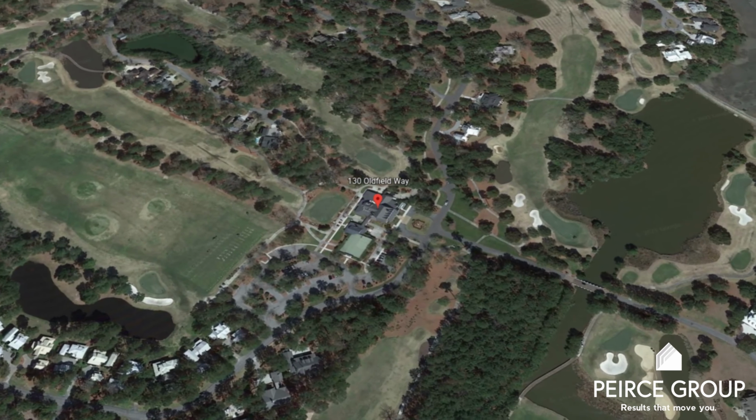Oldfield's located in Okatie, South Carolina. It's about 25 minutes to historic Beaufort, about another 20 minutes to Bluffton, South Carolina, and probably about a 40-minute drive to the beaches on Hilton Head Island.